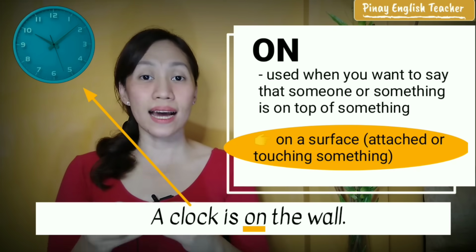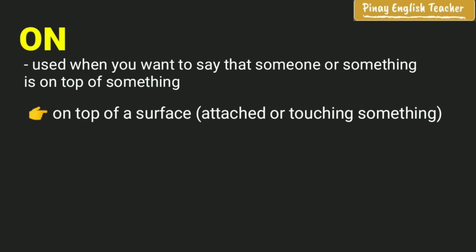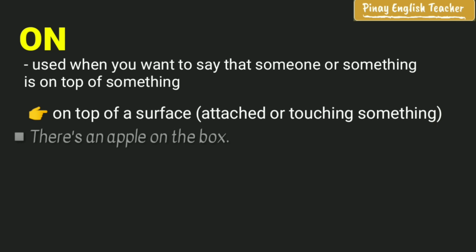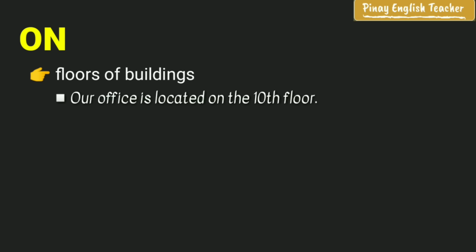Tandaan mo ha na kailangan kapag ginagamit mo yung on, an object or isang bagay ay nakadikit or on top of something. It touches the surface. For example, there's an apple on the box. Pwede rin ang on sa floors of buildings. Example, our office is located on the 10th floor.